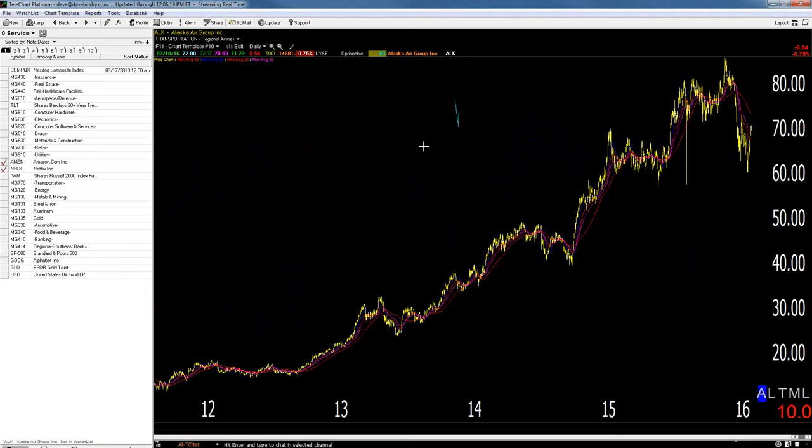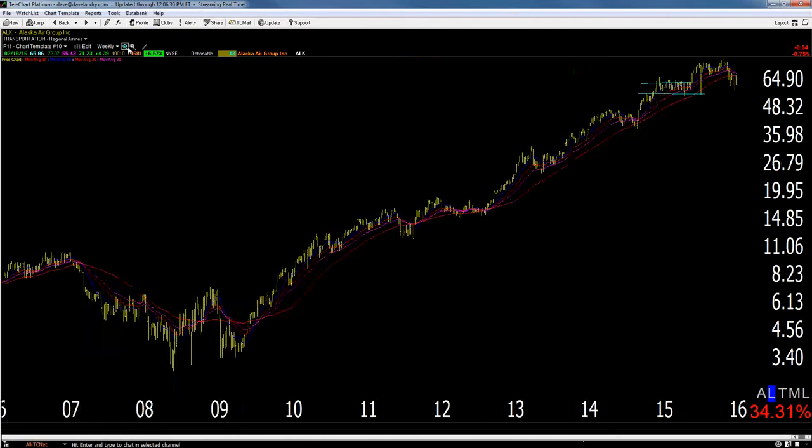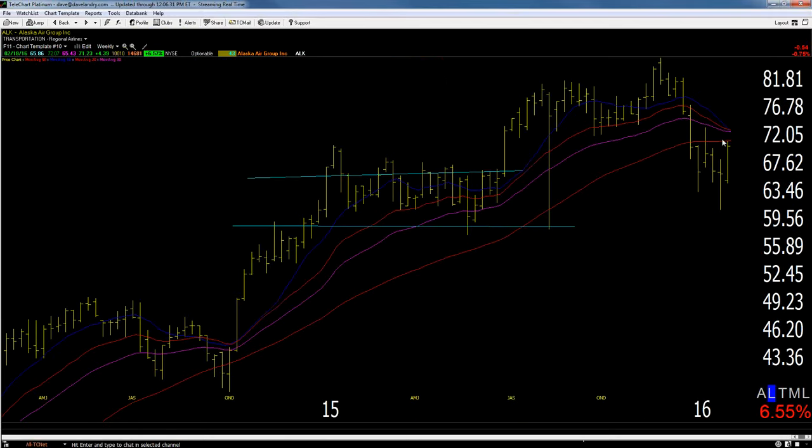I think the stock's in trouble. It does have quite a bit of support right here. By accident, we had that weekly chart up. That weekly sure does look beautiful, though. Let's take a look at that weekly. Weekly looks pretty darn good on this one. It's on the cusp of a bow tie weekly. I think the stock's in a lot of trouble.